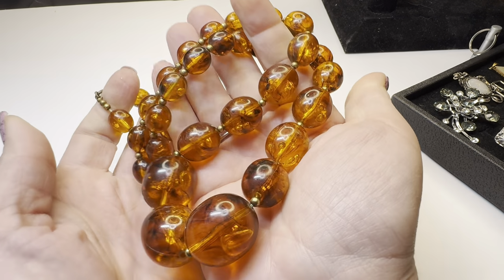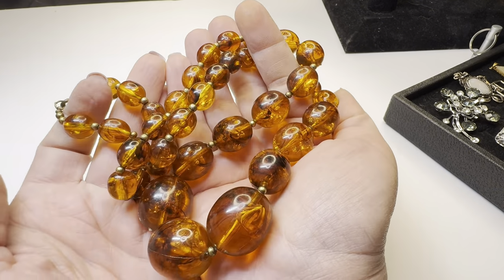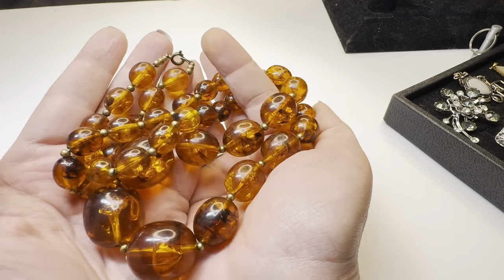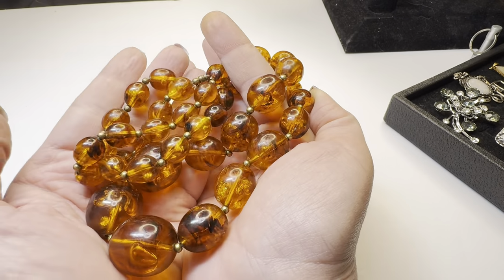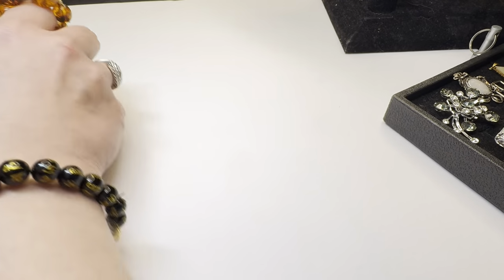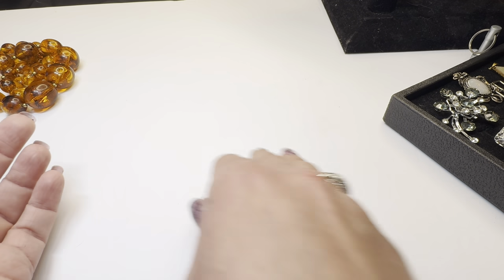And I just really wanted to pick it up. I thought it was cool, and it's 28 inches long. I just thought it was very pretty, very vintage looking, almost like 1960s, maybe early 70s looking, and I couldn't resist. I could not resist that one.